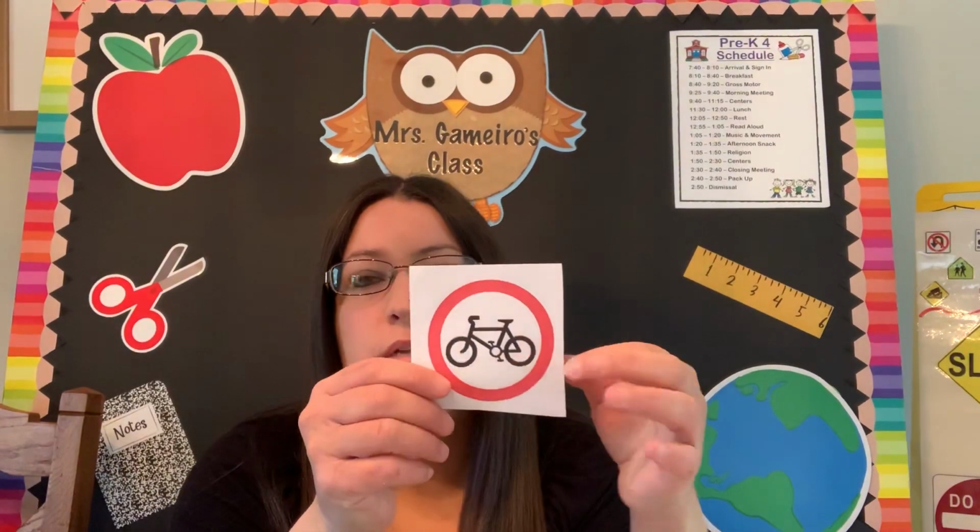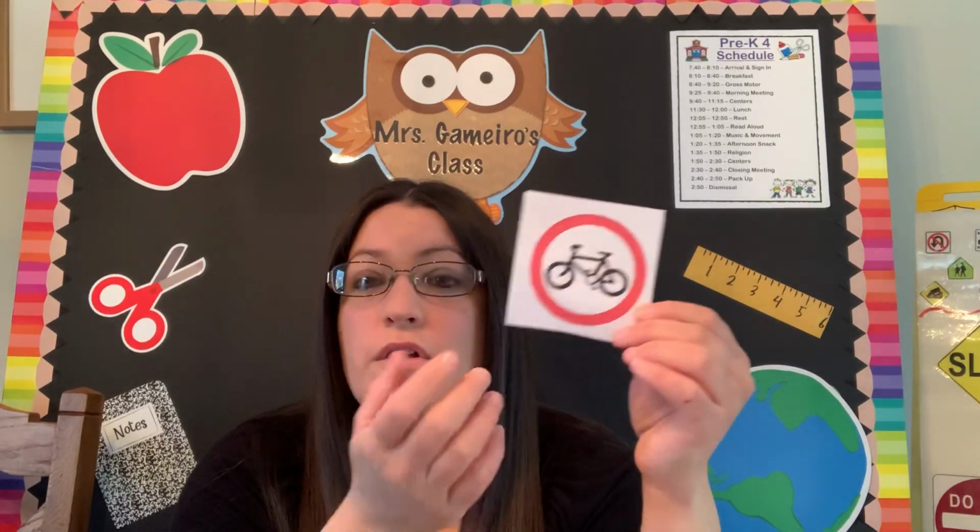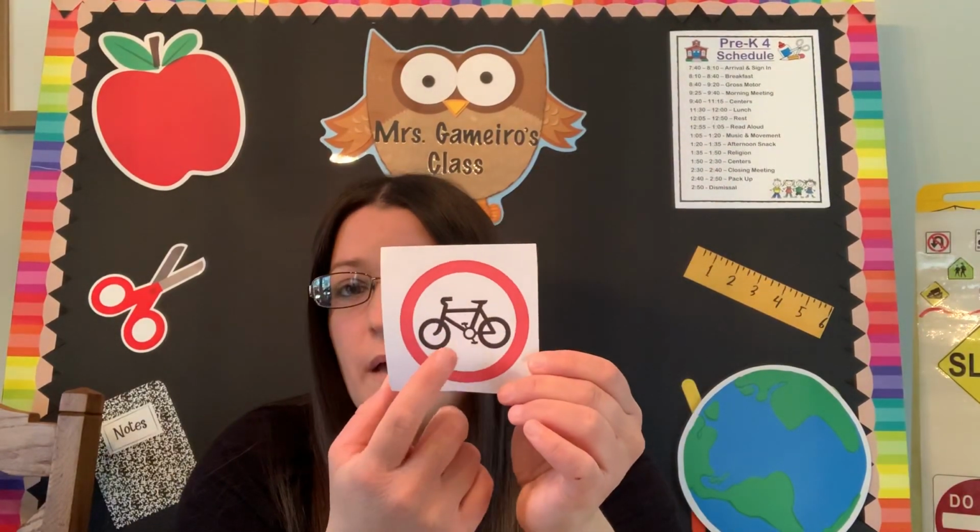So some of the signs I have with pictures, let's see. I have this sign. Here's a sign with a bicycle. What might that mean? It might mean that there's a bicycle crossing coming up, or there's a place to park your bike, a place to leave your bike. If you're going to take a hike on a trail, maybe there's a place where you can leave your bike, and this sign would be there, letting you know that bikes are there.